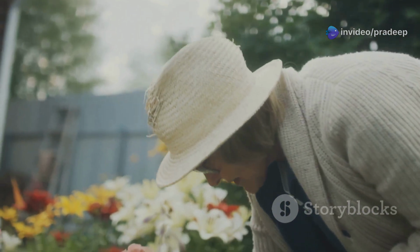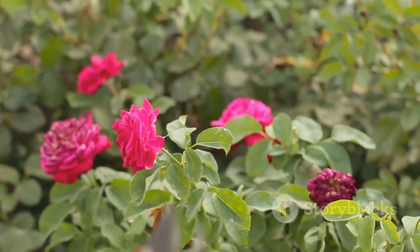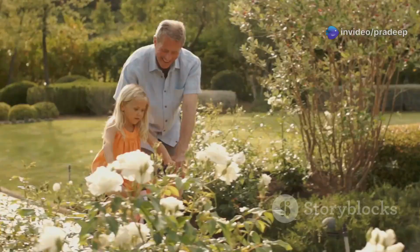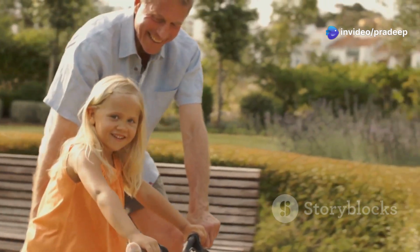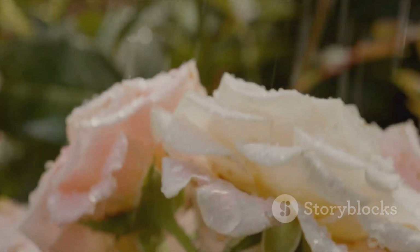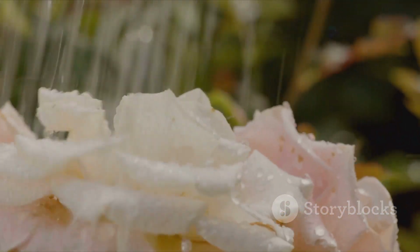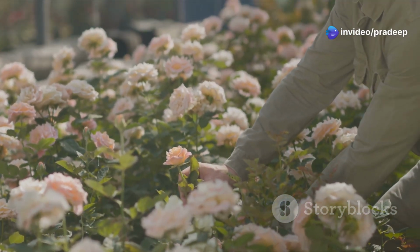Roses may have a reputation for being demanding, but with the right care, even novice gardeners can enjoy their beauty. First and foremost, roses are sun worshippers. They thrive in locations that receive at least 6 hours of direct sunlight daily. Next comes watering. Roses prefer deep, infrequent watering, ensuring the soil is thoroughly moistened. Mulching around the base of the plant helps retain moisture and suppress weeds.